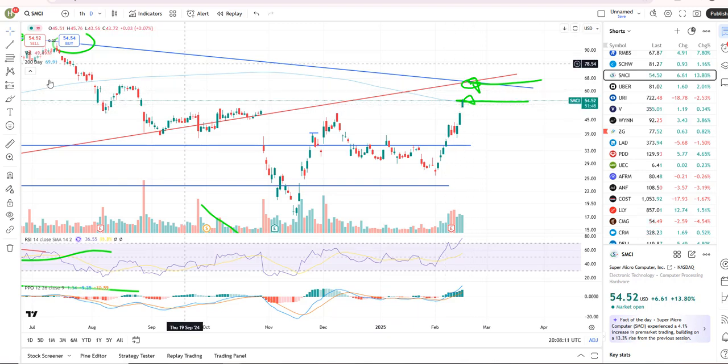I'm not shorting this one right now, but if you're long, I don't know if I'd hold out for that final move, because you might not get it. Sellers might step in here at the 200.